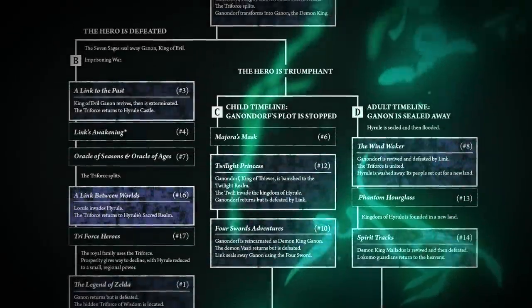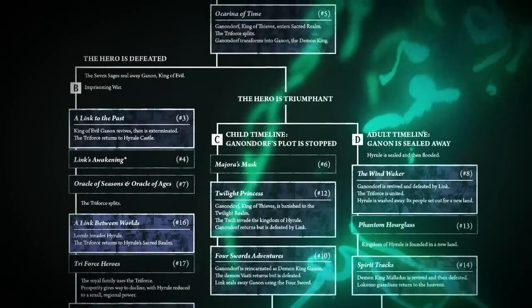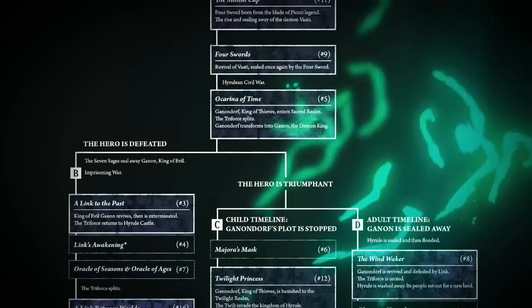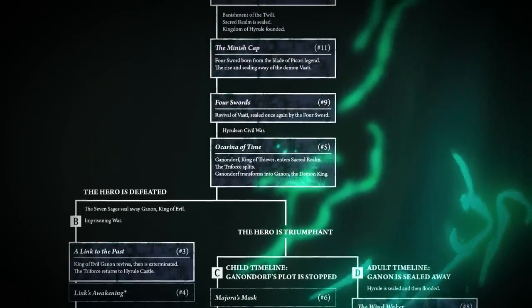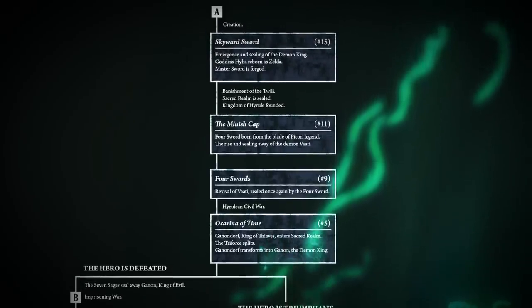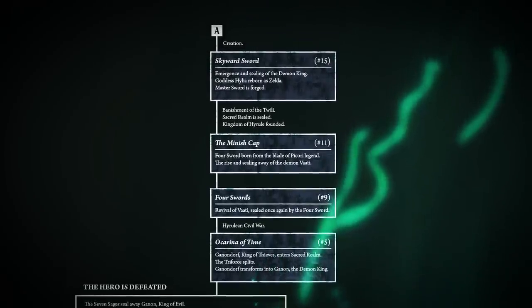But let's go even further. If Zelda's story leads to her becoming the goddess Hylia, this doesn't just have implications for Tears of the Kingdom and for this Zelda. What if the Ouroboros symbol not only represents the cycle of the princess and the goddess, but the Zelda timeline itself?